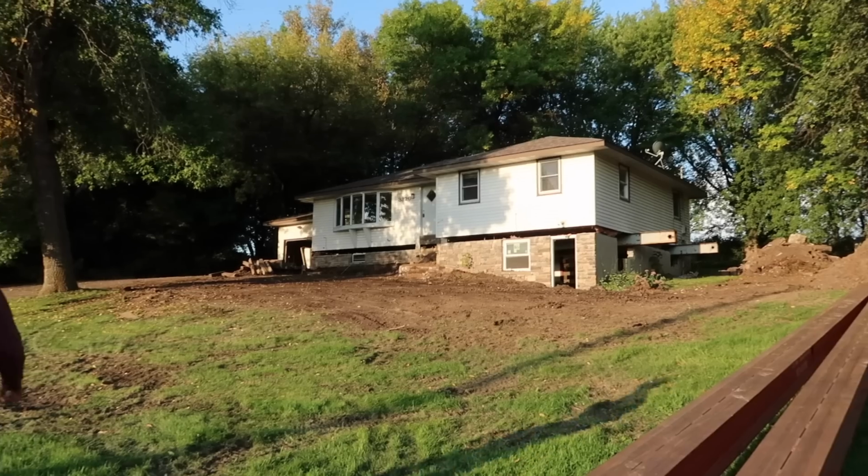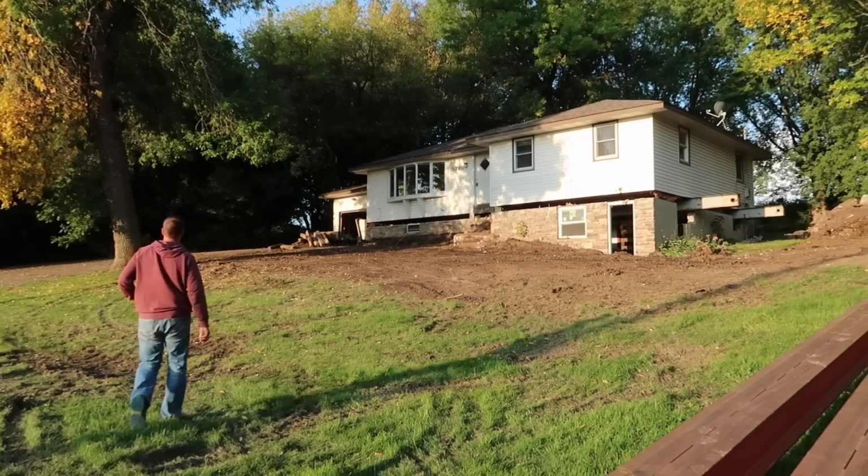so that we can eventually turn this into a rural rental property. I don't believe they're super common, but we like properties in the country, so we're going to have rental properties in the country because that's what we like. So we had this house moved from the opposite side of the cities where it originally was built.